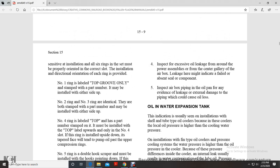Inspect for excessive oil leakage from around the power assembly, with the center gallery with airbox leakage. The air might indicate a failed or absent seal of the component. Five: inspect the airbox piping and the oil pan for any evidence of oil leakage or external damage of the piping that would cause the oil loss.